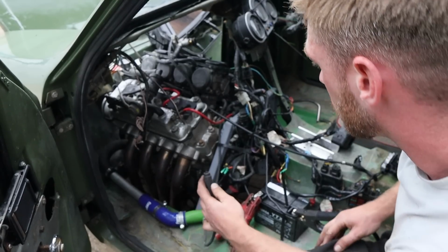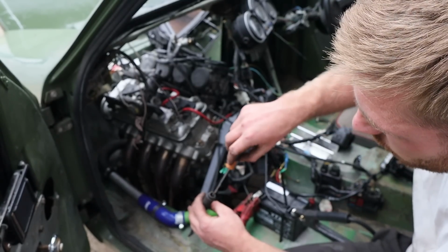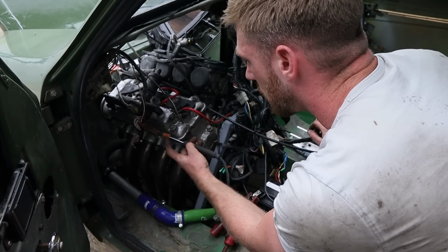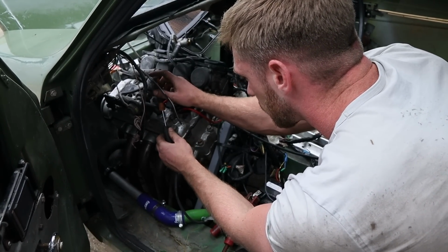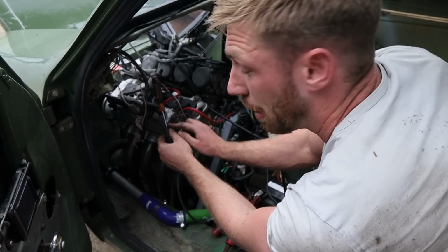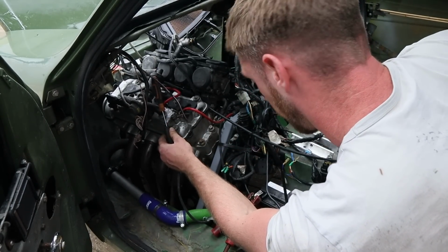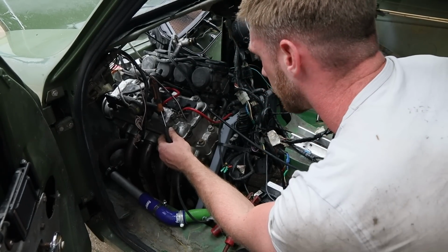So we're going to test the plugs and the leads. To test the leads, get a screwdriver, put it in the end, and put it near something metal, like the head. Now what you'll see is, when you crank, you'll see a little spark jump from the screwdriver to the engine block, or whatever it is you're grounding it on. And that'll mean the HT lead's working.